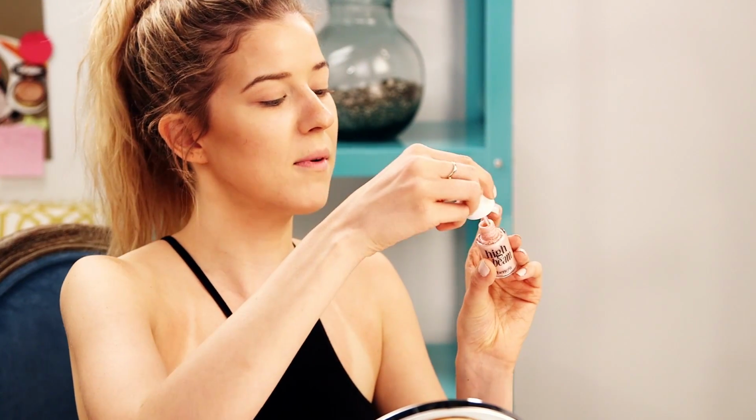Now we're going to apply some highlight. She loves some highlighter. So this is this thing called High Beam from Benefit, and it's like this pretty pearly color, and we're going to put that on our cheekbones, which is right here, above where you put the bronzer. And let's do a little on our nose. Fun fact, I have a little butt nose. It looks like a little butt on the end, so we're gonna highlight it, show it off, and blend that out. Ooh, look at that shimmer.